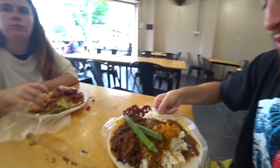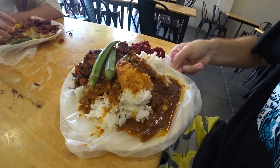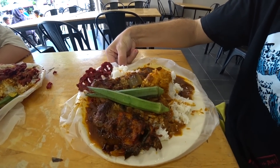So what they do is they get all the sauces, like all the curries, and they just absolutely flood the rice. So there's a mutton curry, beef curry, fish curry, and something else, and they just pour all that over the rice. I mean, this is well done, and this is 11.50 ringgit, so thank you, my friend.